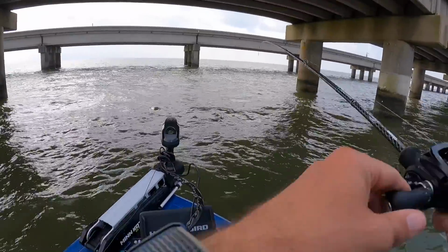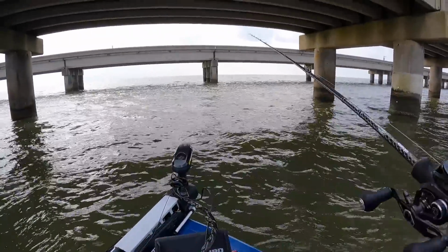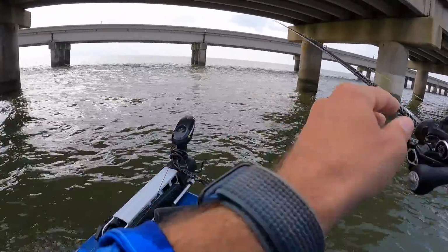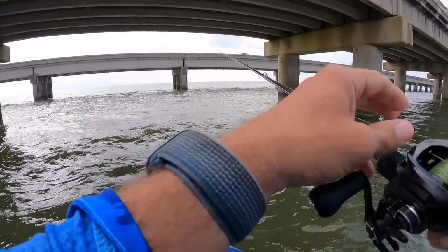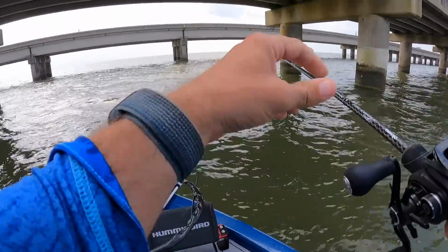Wind's picking up. It's blowing 15 at least right now. Obviously, the lake's wide open. I'm at the 6-mile mark from the North Shore. Good news is that I launched in the Tchefuncte. We might be able to catch some bass in the lower Tchefuncte. Let's go try that. It's always a great option.